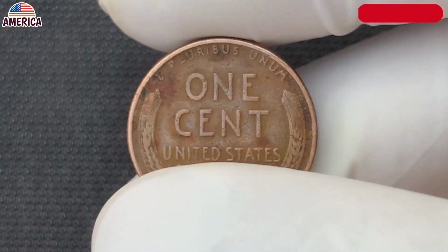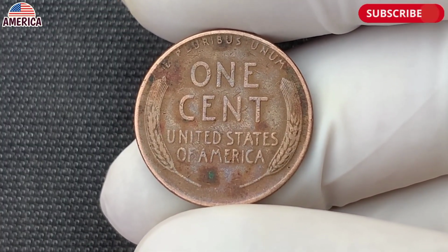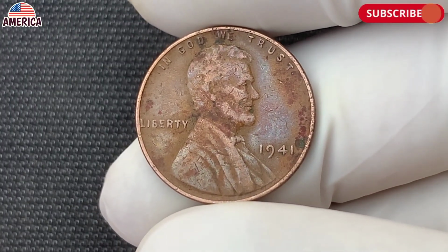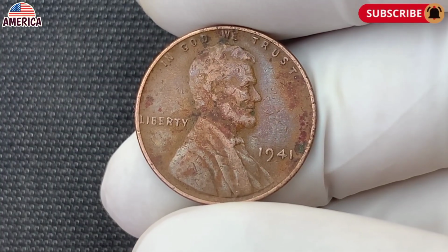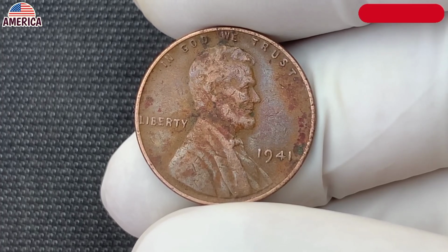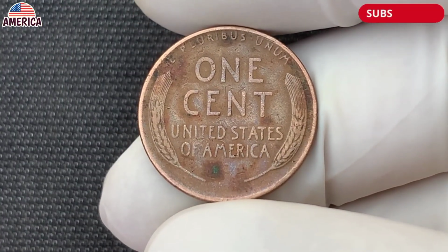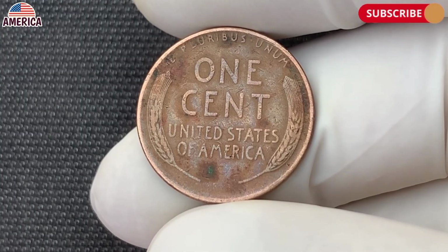With over 887 million coins minted in Philadelphia alone, plus millions more from Denver and San Francisco, it might seem common, but hidden among these coins are a few rare varieties that are pure gold to collectors. Let's start by understanding what makes this coin so intriguing. The 1941 wheat penny was minted during the early years of World War II, a time of global tension and rapid industrial production. Mistakes at the mint weren't unusual. But some of those minting errors created coins that are now extremely rare and highly desirable.